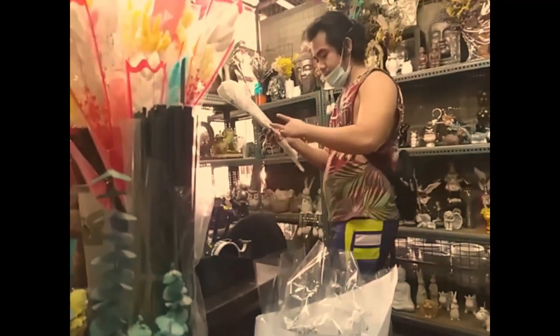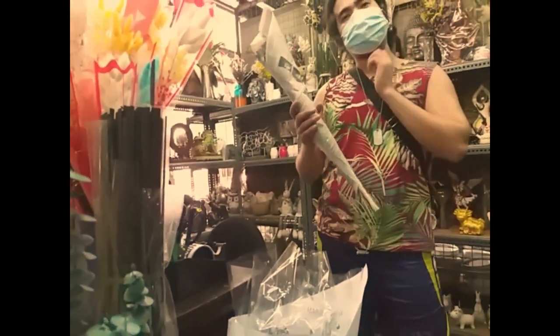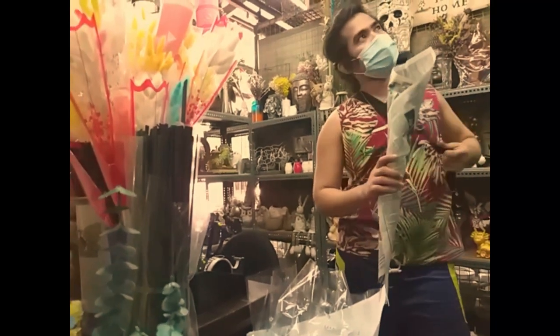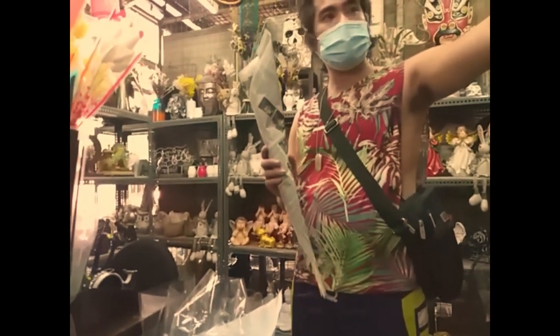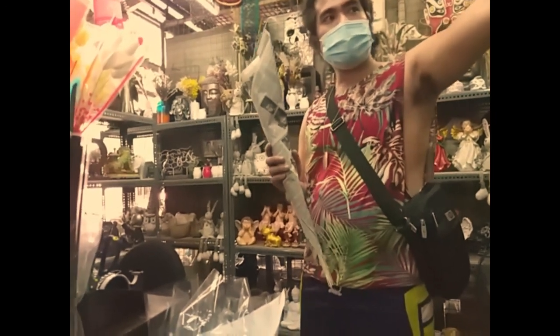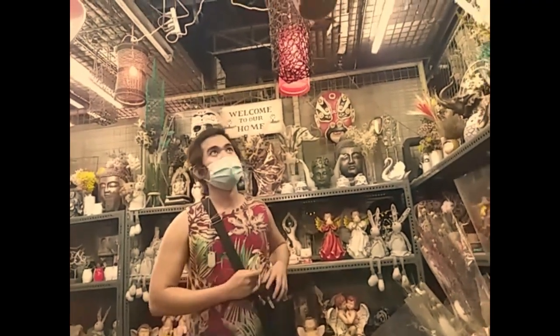Kuya, paano minimaintain na yan? Bukod sa hindi siya binabasa ng tubig, hindi naman siya makapit sa alikabok. Kahit konting paintbrush lang. Hindi naman siya mabilis maglagas, kahit nahahatak po. Okay. Pwede siya sa mga wine bottle, mga empty bottle sa bahay.